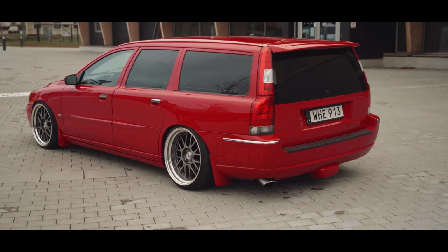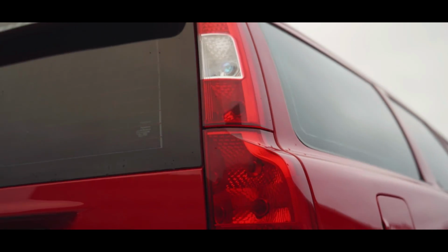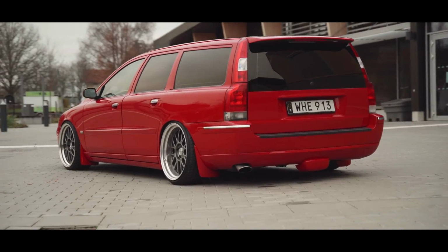It's really hard to find a V70R even under 10K nowadays because people just want them. They're all-wheel drive, making 300 horsepower. They're turbocharged wagons. Who in their right mind is going to say no to that car? That's a freaking great car.